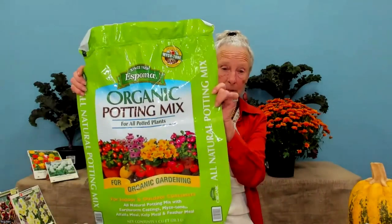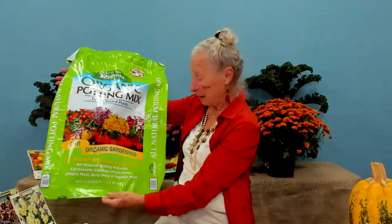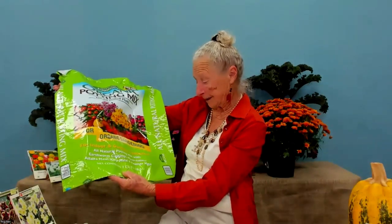You will find that it's more expensive. Another good one is the Espoma. All the Espoma products are very good, and this has a lot of organic things in it, earthworm castings, feather meal, a lot of different things. The other one is a lot from the ocean, okay? Very good. Okay, if we go to the next picture, I think it will explain these a little bit better.